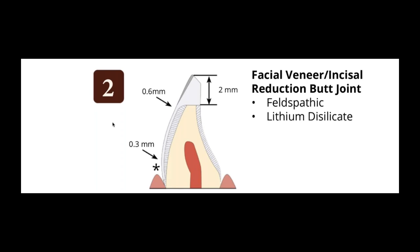For this type of prep, it's the same thing. Do I always need 2 millimeters of reduction? I do if the tooth incisal edge position is already where we want to finish. But if the incisal edge position is short of where we want to finish, then I may only need to reduce the prep 1 millimeter or a 0.5 millimeter, depending on how much we're working to extend the length of the tooth. So I want you to kind of keep that in your mind as you're managing through your cases.